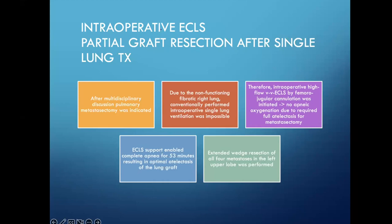So we have this multiple scenario discussion, and went for resecting them with venovenous ECMO in a high flow fashion.